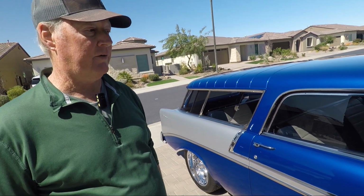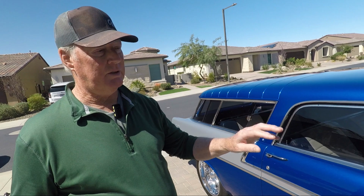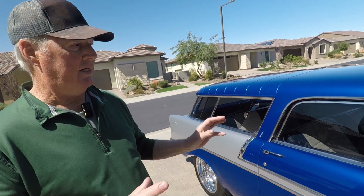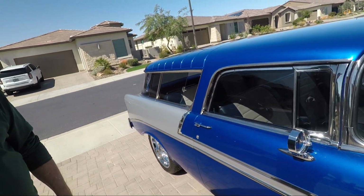How old is the paint job? This was painted in, from what I gather, 2012. Oh wow! So 12 years ago, 13 years ago. It's old, and again, it sat for a number of years. I don't know exactly, but like I said, a lot of stuff on the engine was varnished, and it was old and dull. So now you see it in the current condition.